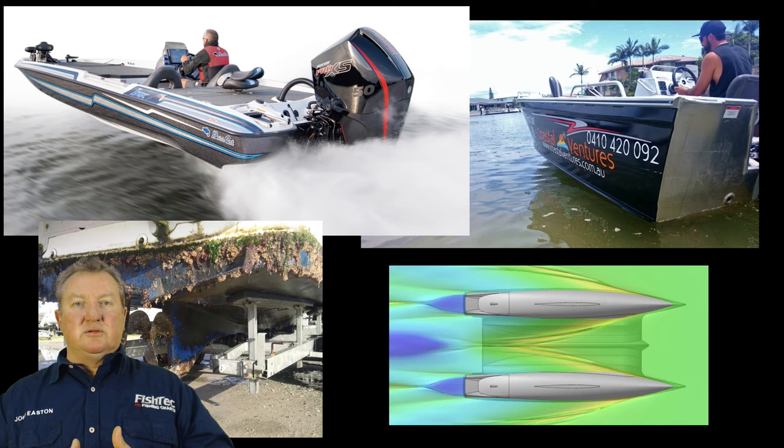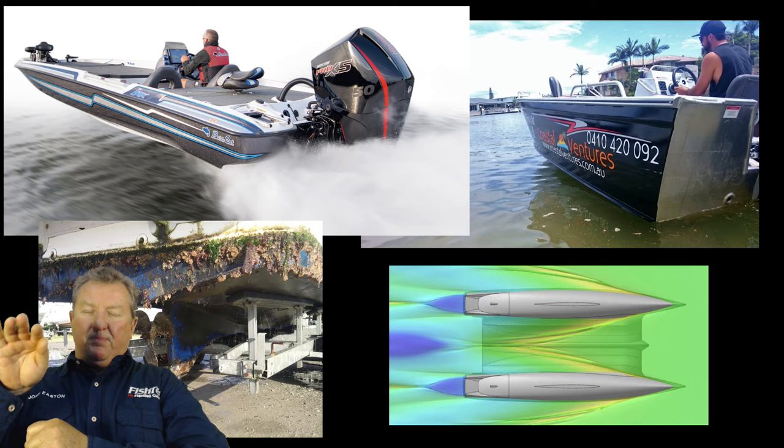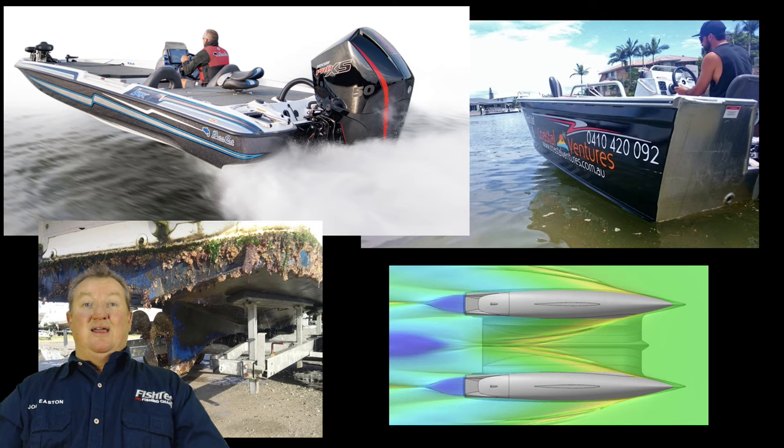For me, it's just too risky a hull design for good sonar, because what is the hull designed for? Is it a displacement hull? Is it designed for slicing through the water? Or is it designed for popping up onto a plane and zipping across the top of the water? That is what it's designed for. And that is not the ideal thing you want for sonar.